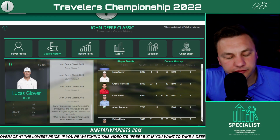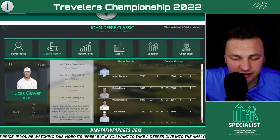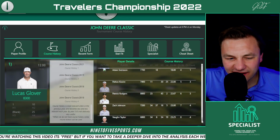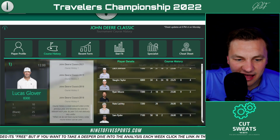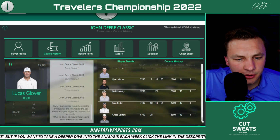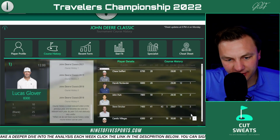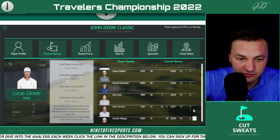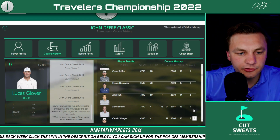Getting to the best course history here, we'll just recap it real quick. We've got Lucas Glover, Charles Howell III, Chris Stroud actually popping up there. Adam Svensson, 1 start, so we don't really count that too much. Patton Kazire, Patrick Rogers, Zach Johnson, Vaughn Taylor, Ryan Moore, Nate Lashley, Sam Ryder popping up there. Steve Stricker as well. I want to throw out there, over the last 4 starts here at this tournament, he still ranks top 15. Obviously, he won this tournament multiple times in a row.